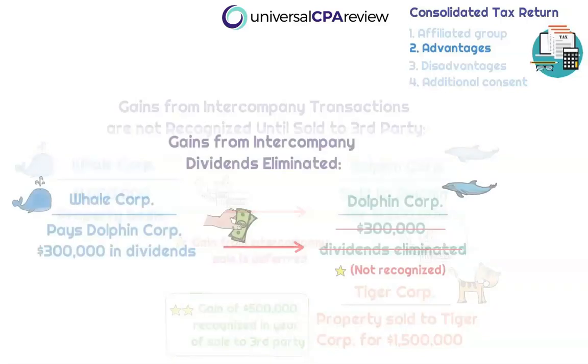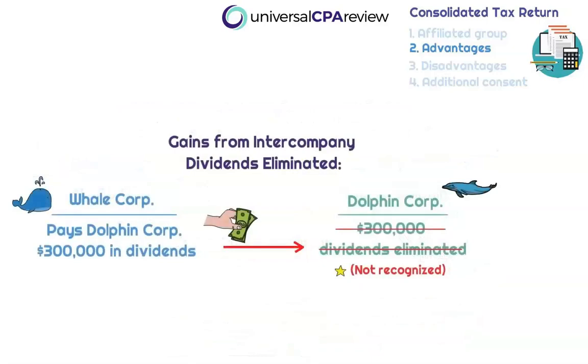The next one is going to be taxation of intercompany dividends. These are going to be eliminated. What do we mean by eliminated? Meaning they're not going to be taxed. All right, and why would that make sense? Because otherwise it would be double taxed, right? If Whale Corp paid a dividend to Dolphin Corp in the amount of $300,000, Whale Corp's already paying tax on that income. All right, so if they give it to somebody else within their consolidated financial statements, they're not going to have to pay tax again. So this $300,000 dividend received by Dolphin Corp is going to get eliminated. It's not going to get recognized.